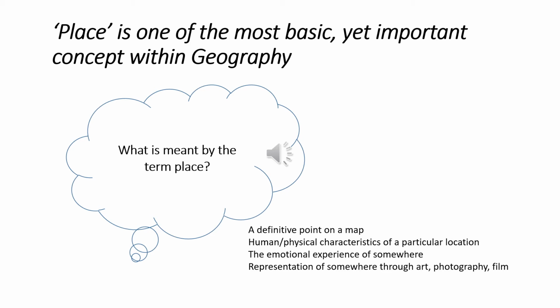And that place can have a very different holding in somebody's life, or different people have different opinions on a place for many, many different reasons. And places are often represented by something that's linked to them. So that could be a piece of artwork, a famous photograph, or a film that was set in that particular place. So it's something that is put out to the rest of the world and allows them to gain what they think is a realistic insight into what that place is like, but actually could be very misinterpreted or misunderstood.